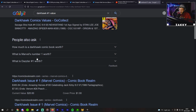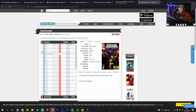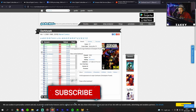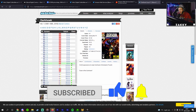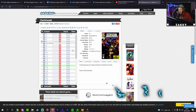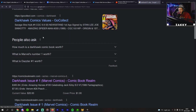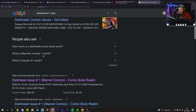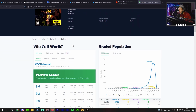Okay, so we have right here, let's go to Comic Book Realm, Dark Hawk issue #1. Okay, so we're seeing right here that there's a number of, these are not very high sales at all. Looking at sort of $20, $4, $3. These are all on, or some of them I guess are on eBay. I can't imagine that's correct. Let's try a different one. Let's try gocollect.com.